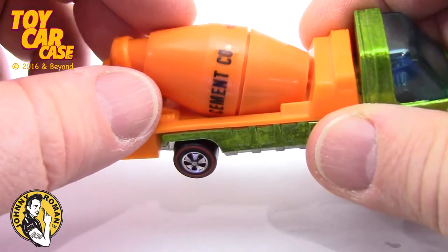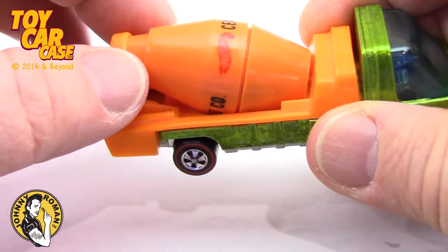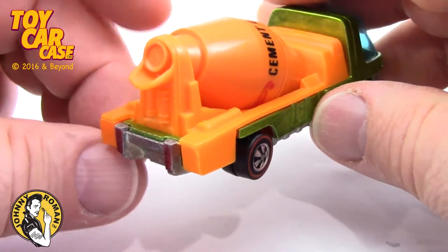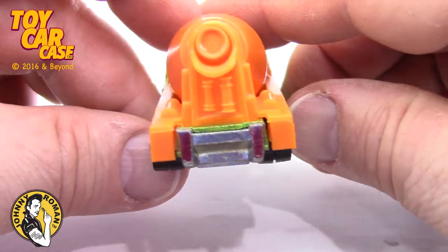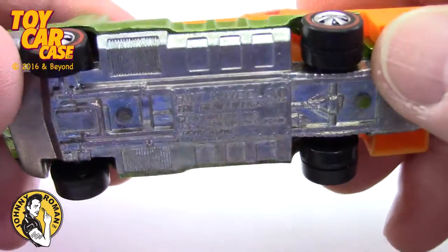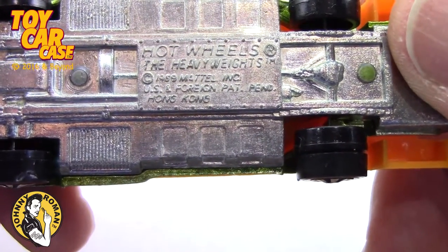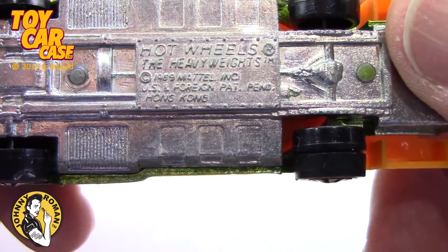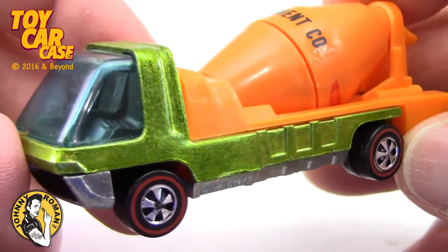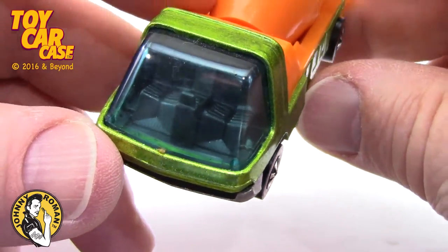And the back end rotates. There's action on this thing. Wouldn't you like this to show up to your construction site? Holy moly billaboli. Look at the bottom here. Heavyweight Hot Wheel 1969. Red line tires. This thing is in mint condition like it just came off the factory line.